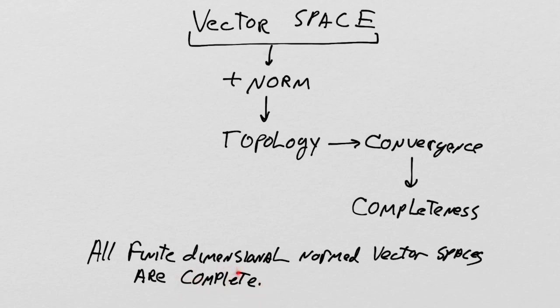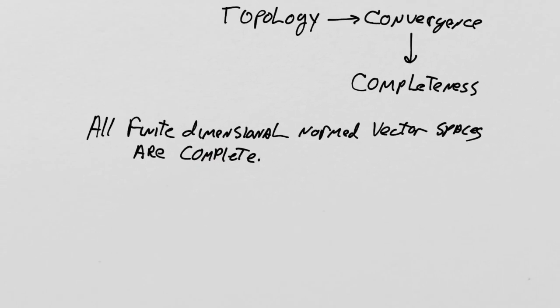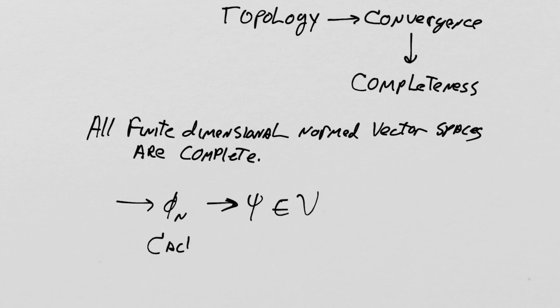Completeness is not too difficult to grasp. The idea is that we have a sequence of vectors, phi n, that converge to a vector, say psi, and psi is an element of the vector space, right? So all of our Cauchy sequences should converge to a vector in the space. But the idea of a Cauchy sequence only means anything if we have a norm.